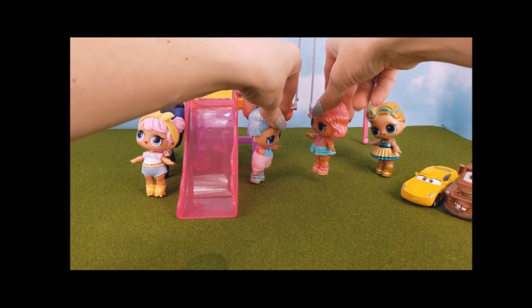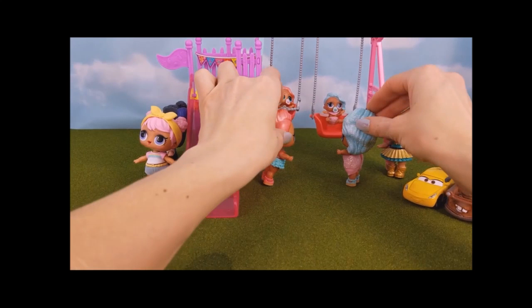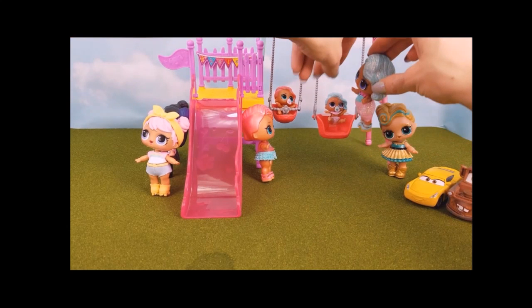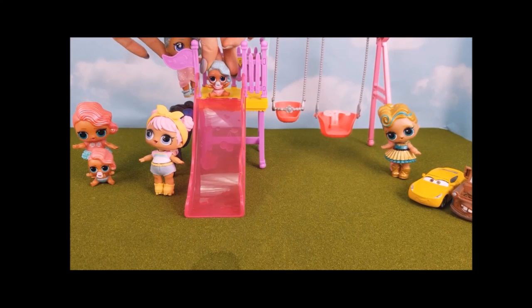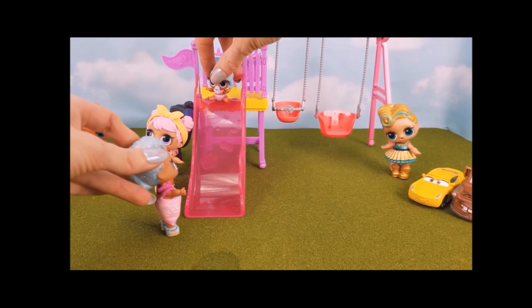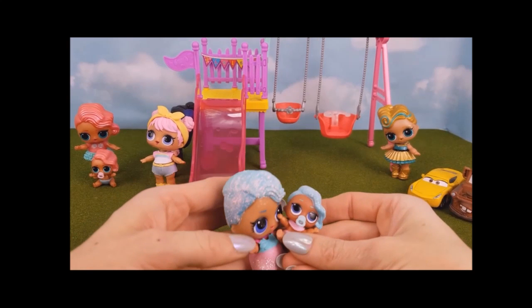Hey, you two! Did you have a fun time with Lux? Would you two like to have a turn on the slide? Yay! Okay, come on, Little Splash. And you come with me, Little Treasure. Okay, Splash Queen and Little Splash are first. All right, sit right there and wait for me. Oh, don't go yet. Okay, I'll catch you. Woo! Was that fun? Yay!